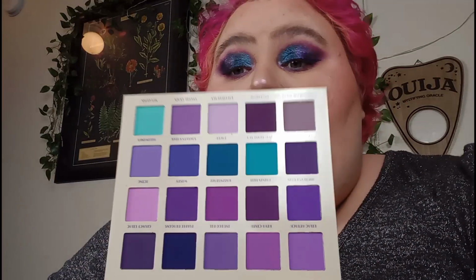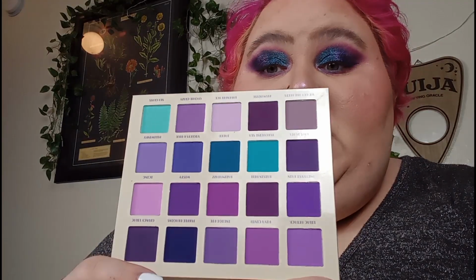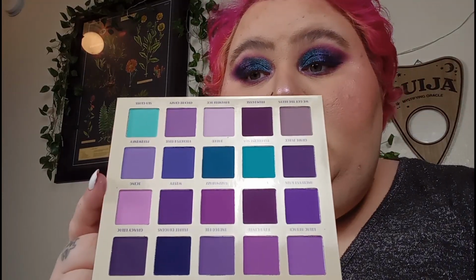From the Sugar Drizzle The Mattes palette, this is just a purple galore. I wish there were more blues in it, to be honest, but the purple mattes that I've used in this are just stunning. I really like the light purples. This is really good. I think if you want an all matte color palette like this, 10 out of 10.